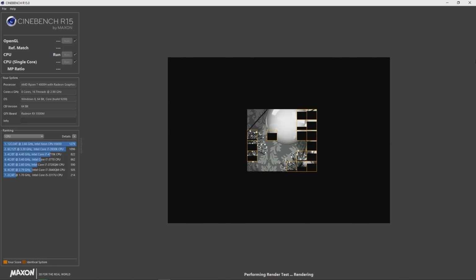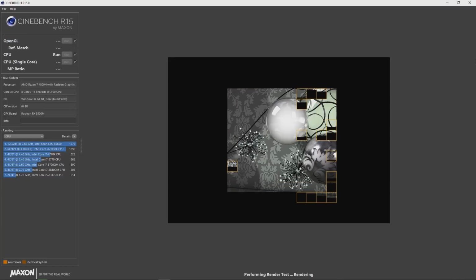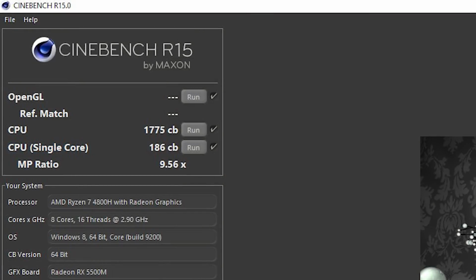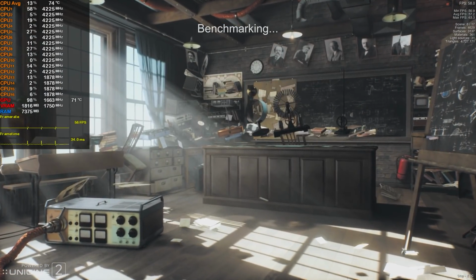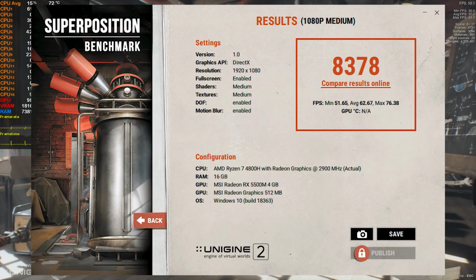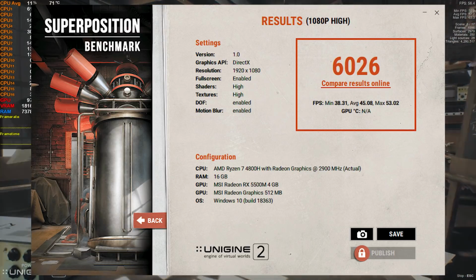I also ran Cinebench R15 in case you prefer that or wanted to use those numbers to make comparisons to your own hardware, and the 4800H scored 1775 CB in multi-core and 186 CB in single-core. In Unigine Superposition, the RX 5500M scored around 8300 in the preset 1080p medium run, and just over 6000 when the settings were set to high.